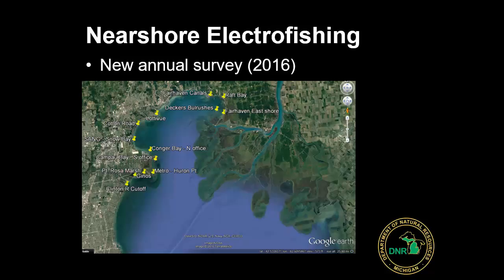We sampled 13 locations throughout Lake St. Clair, and basically the impetus for this survey is that a lot of our assessment techniques in the American waters have not been able to access the nearshore areas. And this new electrofishing boat that we have really provides that access.